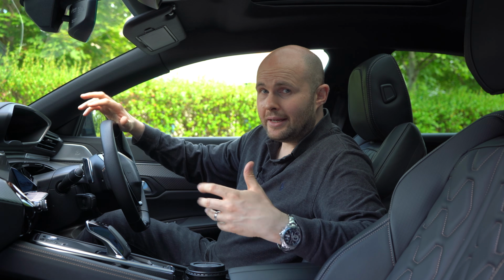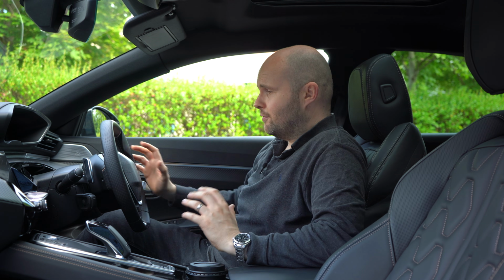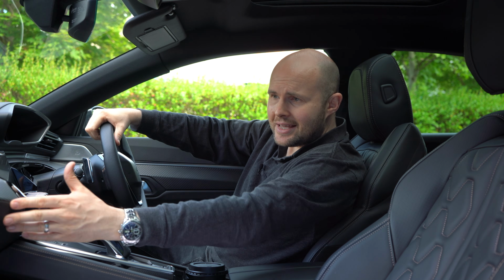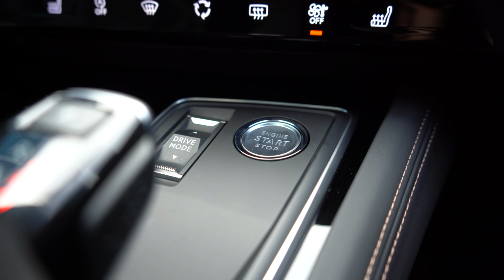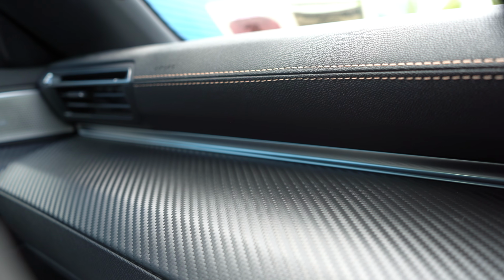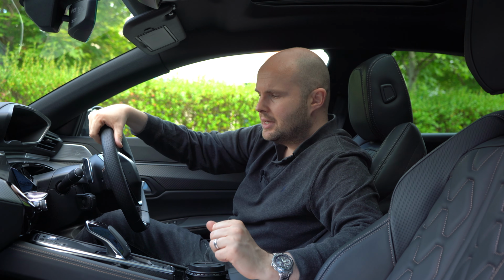But overall, it's wrapped around luxury. It feels really opulent, soft touches. Yeah, there's some plastics in it, you know, the further you go down, but generally everything you're going to be coming into contact with has got a leathery feel, a stitched feel, brushed aluminium, and it all looks and feels spectacular.